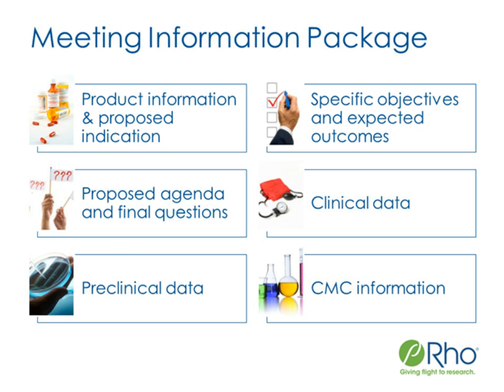The meeting information package should build on the meeting request letter that was previously submitted to FDA and include supportive data to help FDA address your questions. Be sure to include clinical, non-clinical, and CMC information in the package as appropriate, but avoid adding too much extraneous information that's not supportive of your proposed meeting questions and agenda.